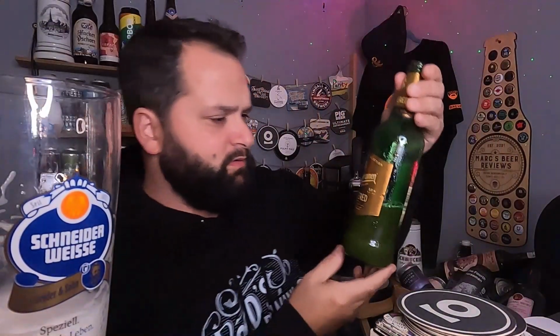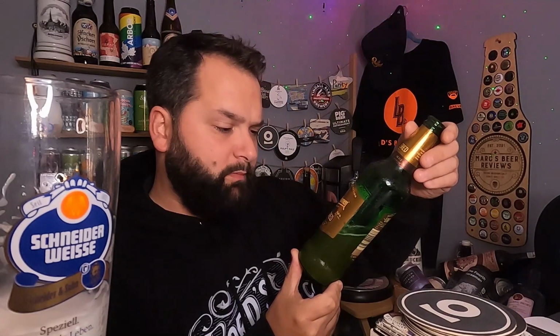Is this a Weiss beer? I'll tell you what, I'm going to look at the bottle. Brewmaster's Selection Unfiltered. 18 IBUs. Ah, here we go. Traditional lager combining barley, wheat malt, and the finest hops with a touch of coriander. Okay, right. So it is a lager then, but it's giving me big Weiss beer vibes with that spiciness and with that coriander, especially the wheat malt that they've used.